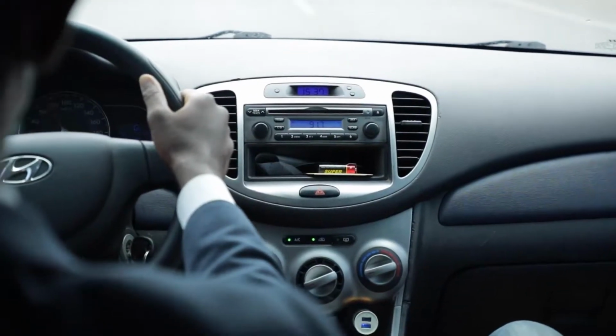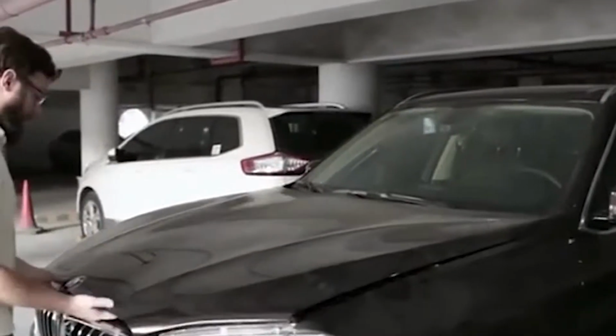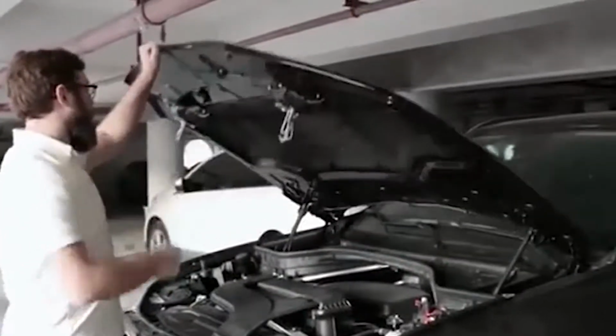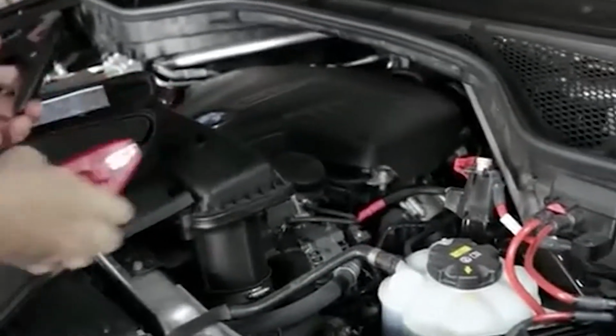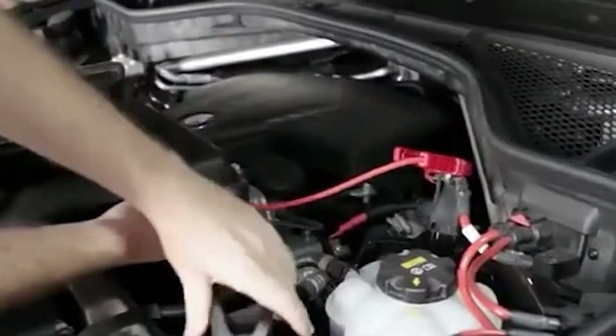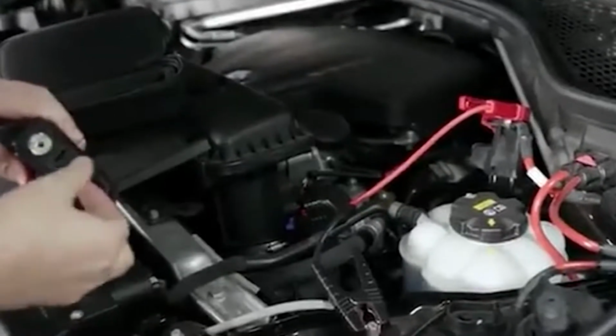Being unable to start your car, especially if you have really important business to attend to, can be a nightmare for most people. However, this wouldn't be a problem if you have a jump starter readily available in your trunk. These handy devices won't only solve dead car battery problems, but also be a source of power just in case you need to charge your mobile device.